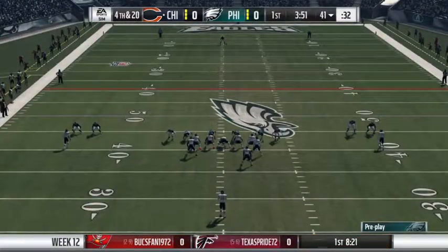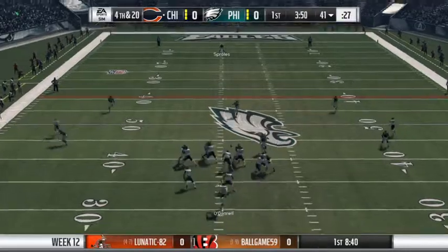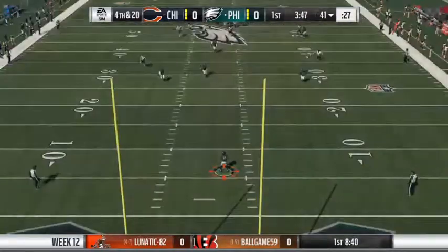I mean, truthfully, how many OCs have we seen with 3rd and 20 on their play sheet and go, oh, I've got the exact play to dial up? That's just a head scratching down when you're facing a 3rd and 20. Tried to complete it, couldn't get it done.